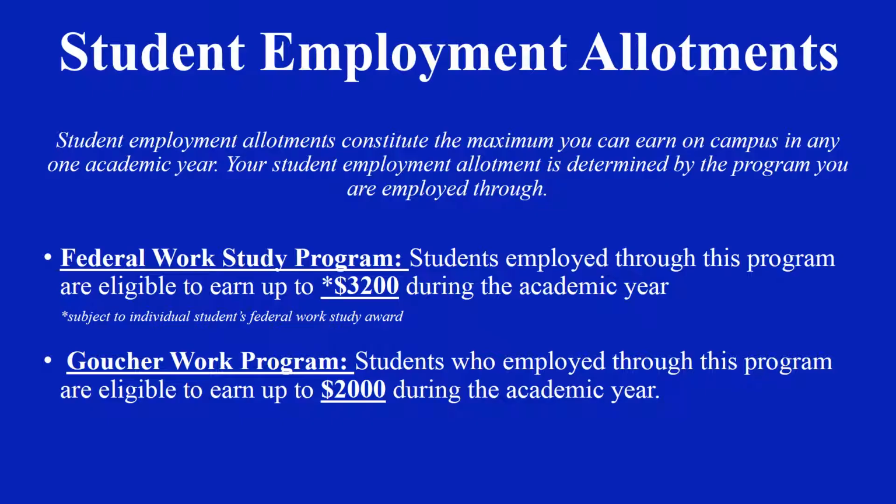The other program, the Goucher Work Program, those students who are part of this program are eligible to earn up to $2,000 during the academic year. So again, these allotment maximums constitute the maximum you can earn in any one academic year through student employment.